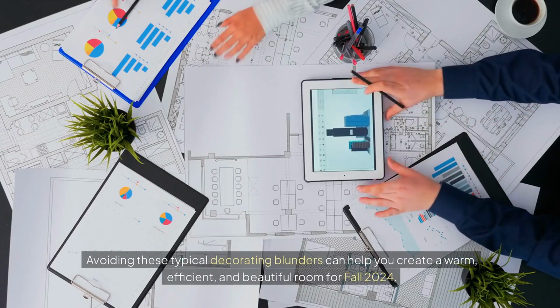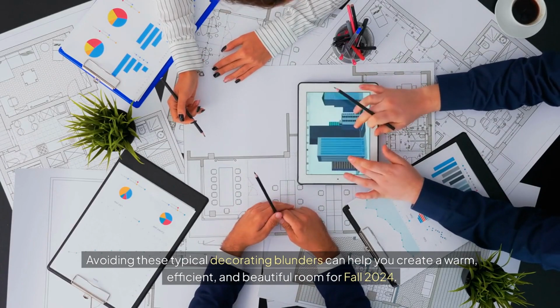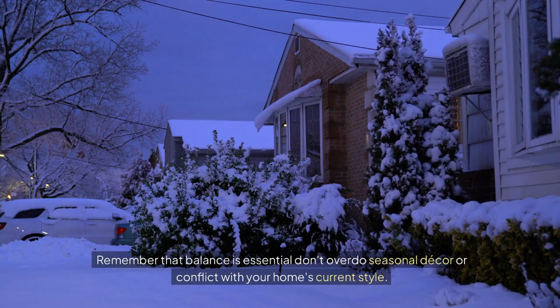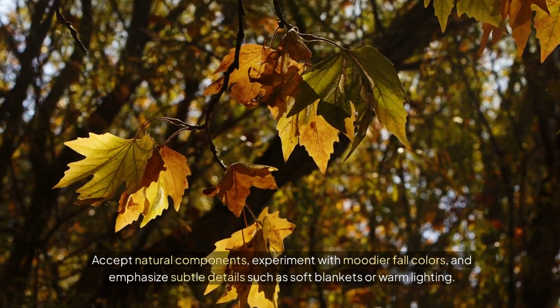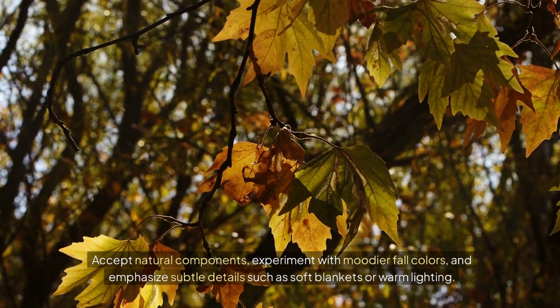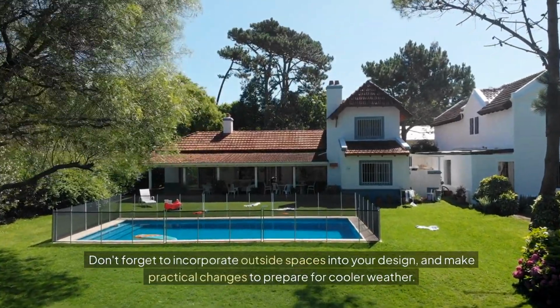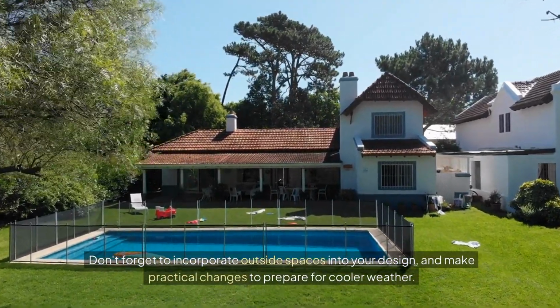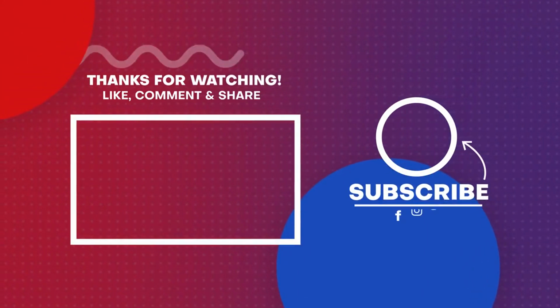Conclusion: avoiding these typical decorating blunders can help you create a warm, efficient, and beautiful room for fall 2024. Remember that balance is essential. Don't overdo seasonal decor or conflict with your home's current style. Accept natural components, experiment with moodier fall colors, and emphasize subtle details such as soft blankets or warm lighting. Don't forget to incorporate outside spaces into your design and make practical changes to prepare for cooler weather. Above all, designate a focal point in each room to anchor your space. With these techniques, your home will seem welcoming and prepared for the fall season.